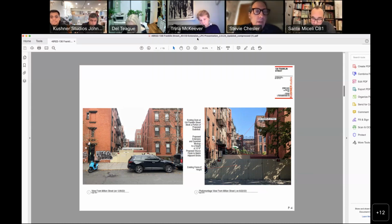And then, kind of echoing Sante's concerns. First of all, I think the extensions that are on Milton and beyond, I feel like it's a bit overstated.